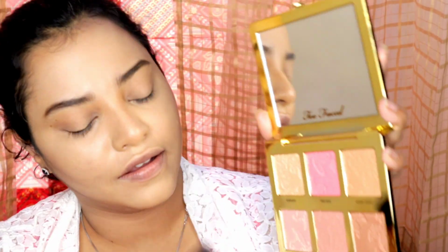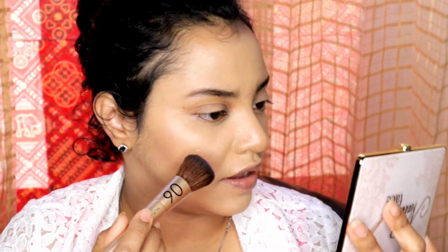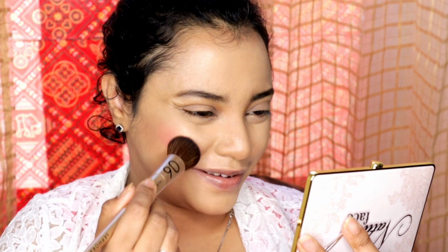I really love this palette. I really love this powder. Now I'm going to just use this pink wink and go with the same brush. I'll just clean it and go in with this pink wink and smile. Put it on the apple of my cheeks. Oh yes, I should have blown over that before applying it, but nevertheless.